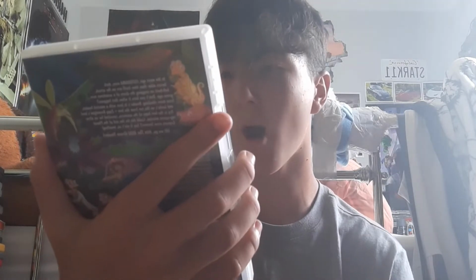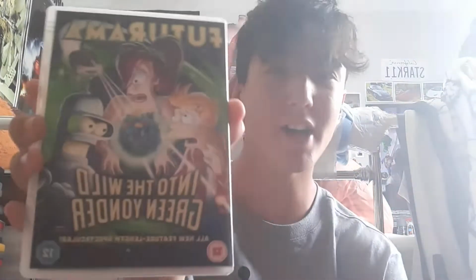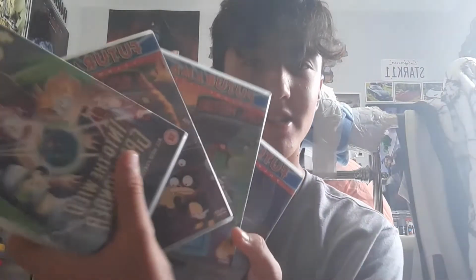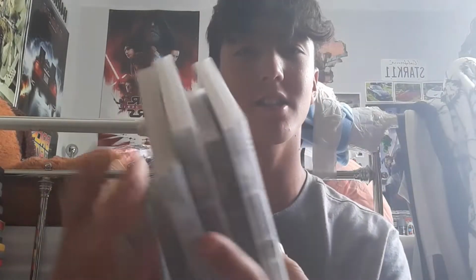Moving on to all of the Futuramas, all right here. We have volume 3 here for 20p. And we have volume 3 again with some more episodes here. Volume 2 here for 20p as well. And Futurama Into the Wild Green Yonder. I think that's how you say it. Correct me if I'm wrong. Yeah, all of these were 20p, so that's pretty good as well. So these are nice, and I will watch those at some point as well.